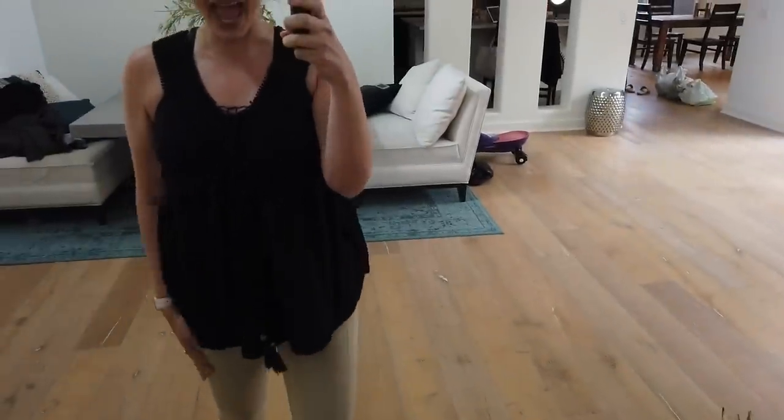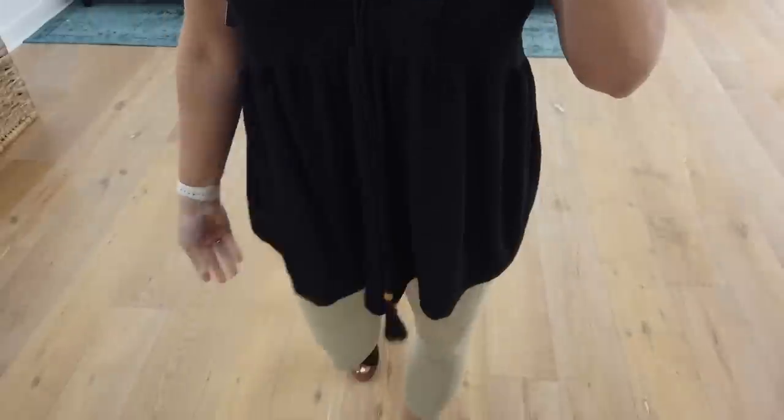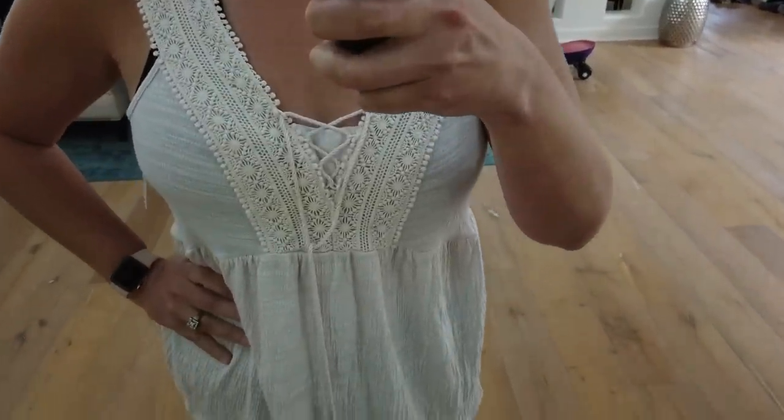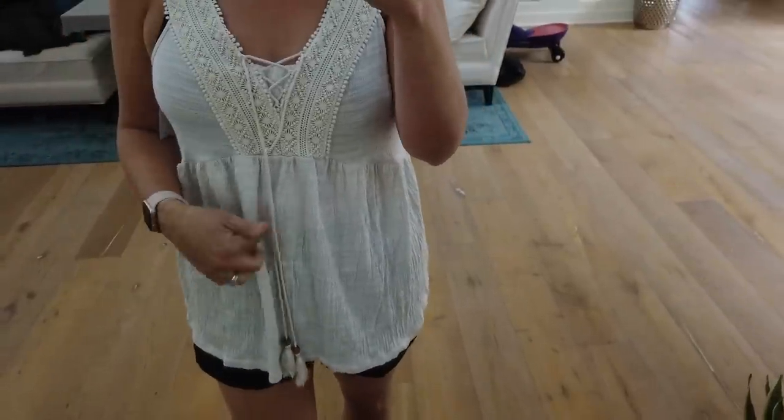Okay, so this I had to grab because it is a clear and easy dupe for Free People. Hopefully you could see the detail. I bought this in both colors. The detail was just so cute. It is way oversized. I bought, again, a large. I didn't know what size I was, you guys. I didn't know if I was working with junior sizes.